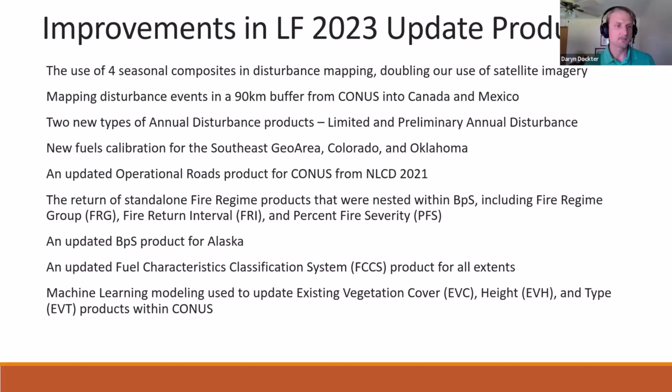We have an updated operational roads product for CONUS with the update from NLCD 2021. The return of standalone fire regime products that were nested within BPS previously. So that's fire regime group, fire return interval, and percent fire severity. People thought those went away. They went into BPS attributes, but now we'll be breaking those out.